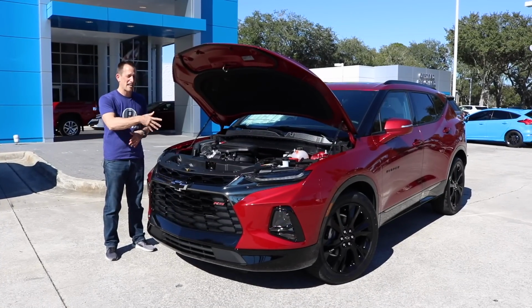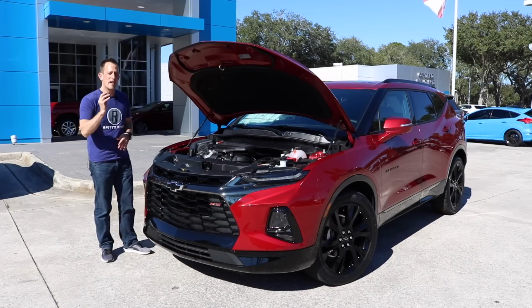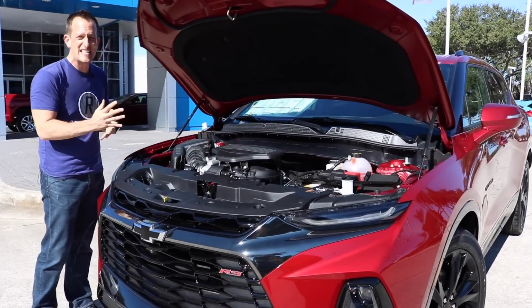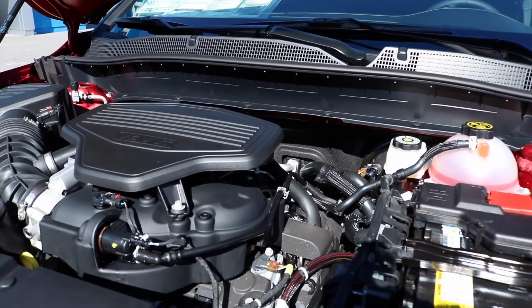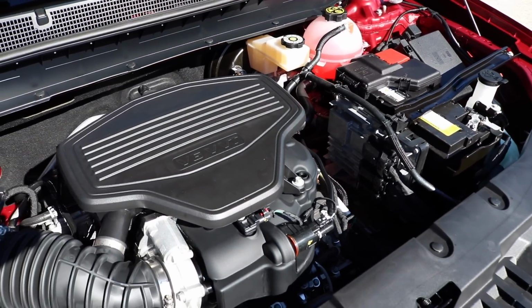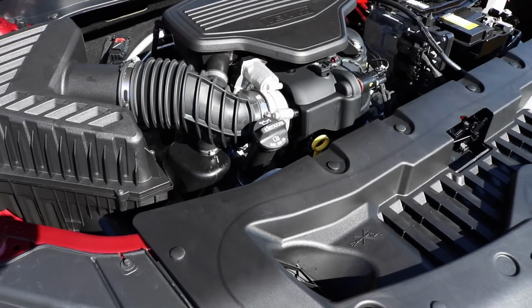All right guys, time to take a peek underneath the hood of the new 2019 Chevy Blazer. When it comes to the RS level trim package, that is that tried and true 3.6 liter V6. Now, to come into the Blazer, it does come with a 4-cylinder, a 2.5 4-cylinder. So with that 3.6, you're gonna get 305 horsepower, 209 foot-pounds of torque. It's mated to a 9-speed automatic transmission.